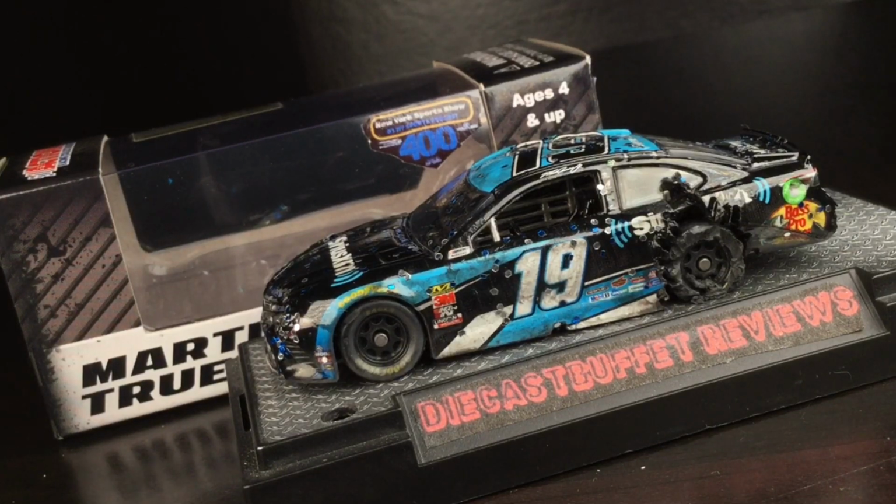Easily one of my favorite builds. Here's Martin Truex Jr.'s 2019 NASCAR Duralast Cup Series Chicagoland Speedway New York Sports Show 400 race-winning Toyota Camry.